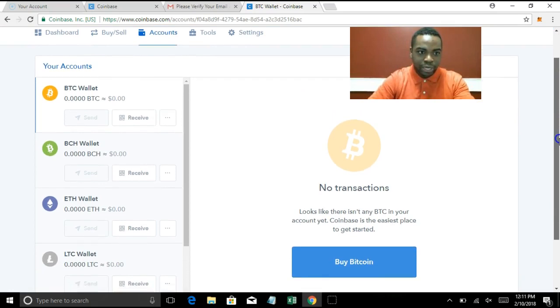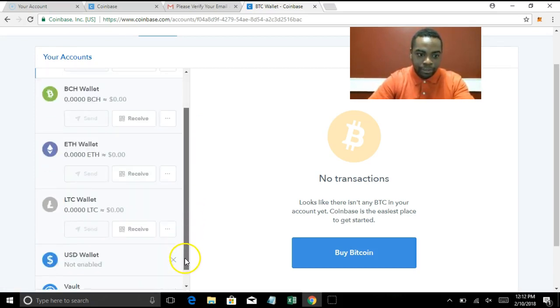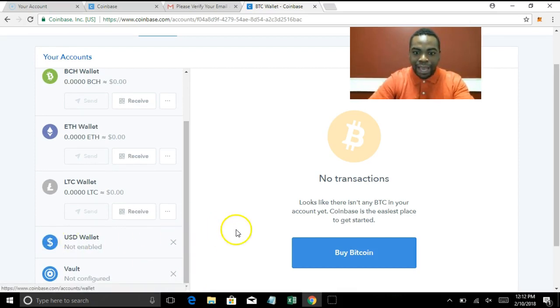So this is what that means. When you see BTC wallets, that's what it refers to, which is your digital wallet. You have your wallet for Bitcoin, Bitcoin Cash, Ethereum, Litecoin, and you have your USD wallet as well. And the USD wallet is pretty much putting your fiat money into that wallet, if you want to send money to that wallet using your bank account, or you want to withdraw your money out of cryptocurrency.